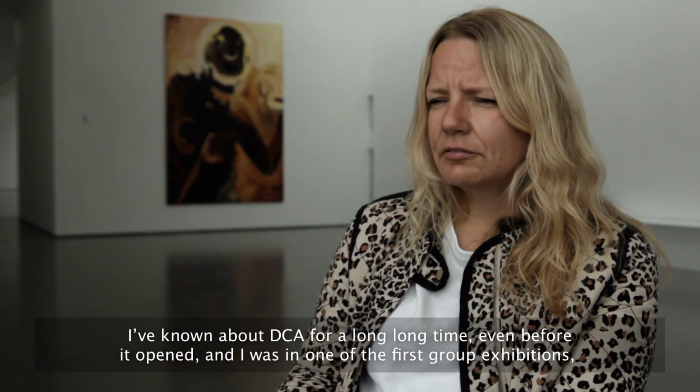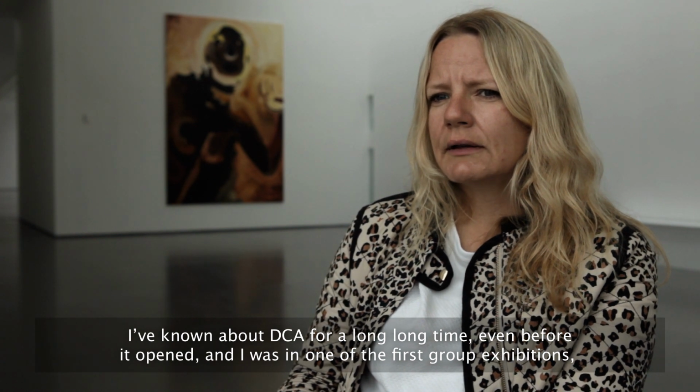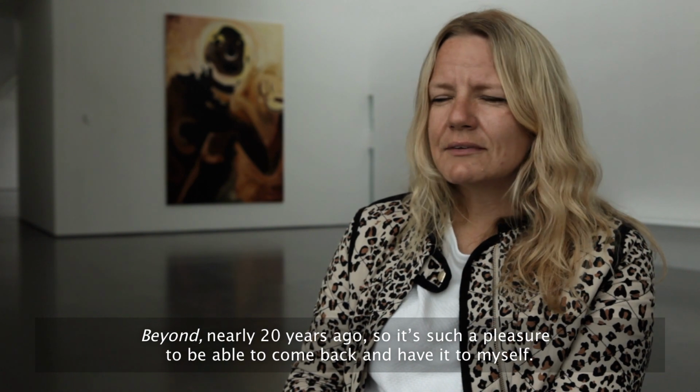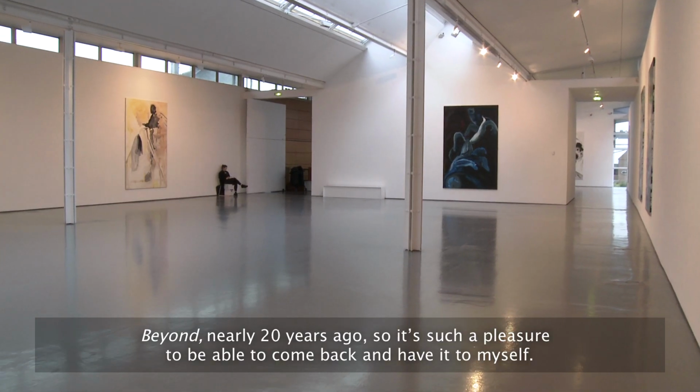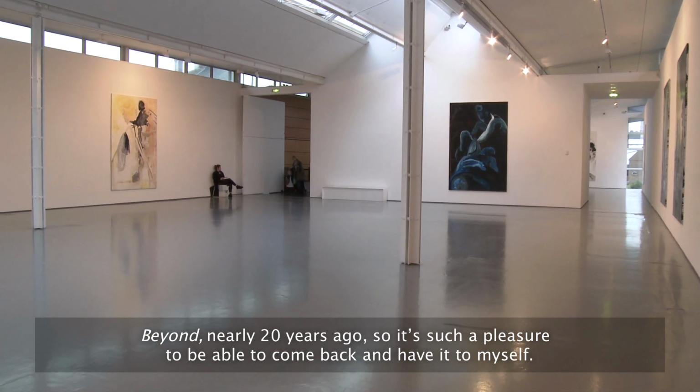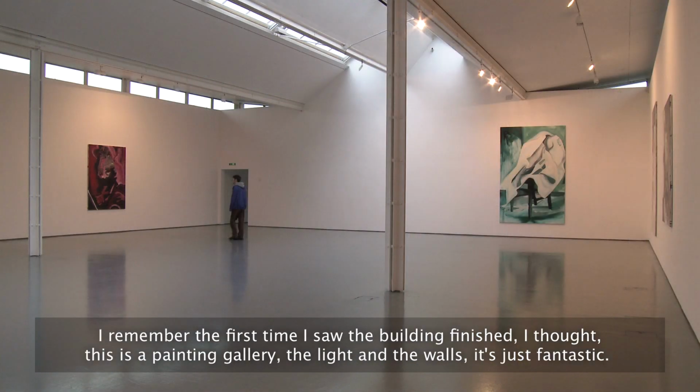I've known about DCA for a long, long time, even before it opened, and I was in one of the first group exhibitions, Beyond, nearly 20 years ago. So it's such a pleasure to be able to come back and have it to myself. I remember the first time I saw the building finished, it was like, this is a painting gallery. The light and the walls are just fantastic.